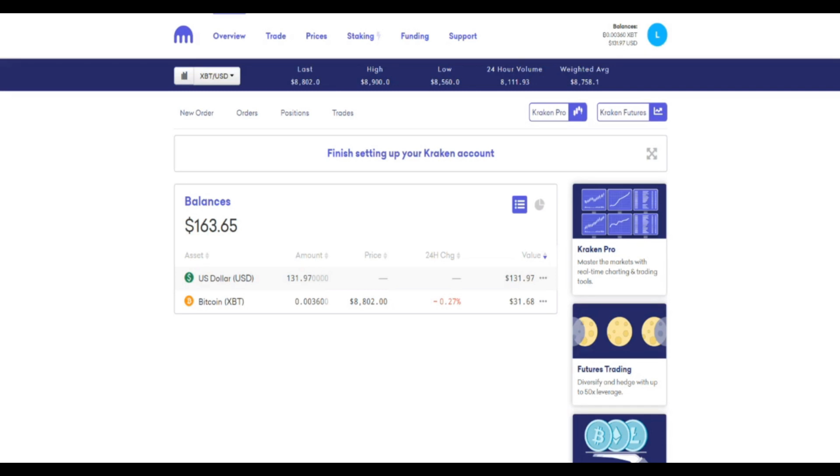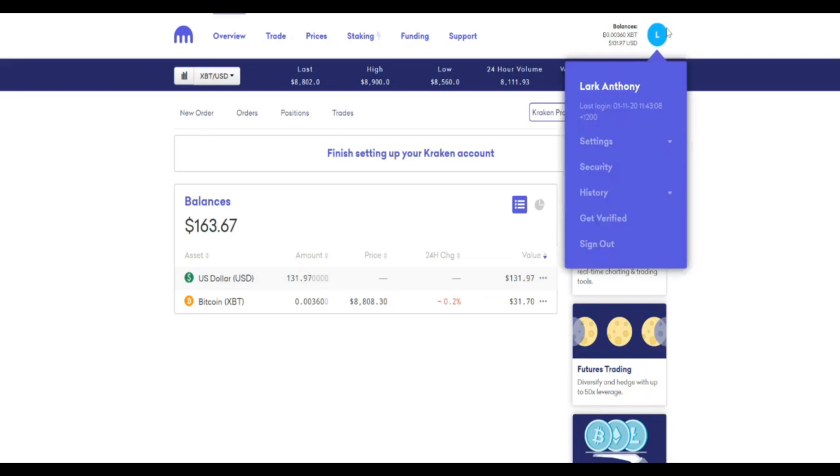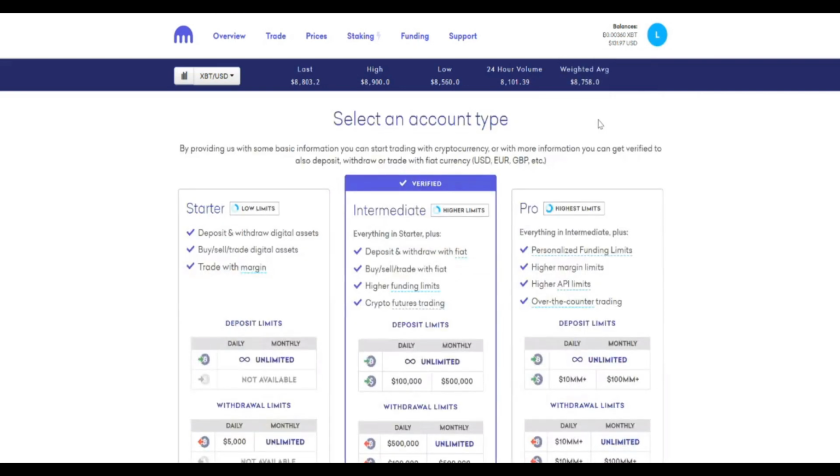So in order to get verified, you're going to want to come up here and click on Get Verified. So you can see there are three different account types here on Kraken. We have Starter, Intermediate, and Pro. Now, in order to be able to deposit and withdraw dollars, you're going to need to get verified for an intermediate account. So you're going to have to go through the process of giving your name, address, phone number, government-issued ID, all that fun kind of stuff. It's going to take a few days, but you just have to get in there and get the process started.